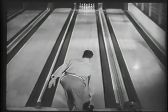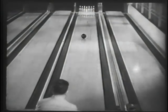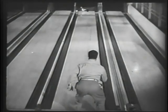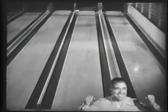And now he'll reverse the order of things by making his spare with the first ball and his first shot with his second ball. Confusing? Well, look. That was the second ball, and this is the spare by the first ball. It's easy. Try it sometime when you have a lot of time.